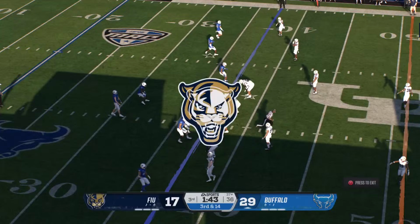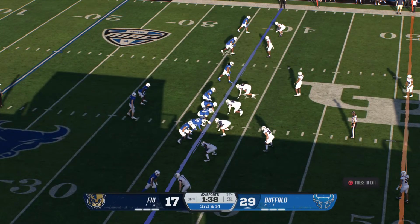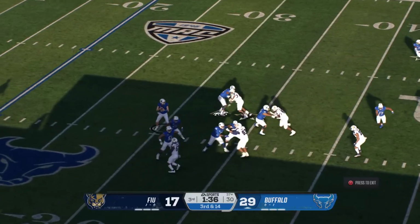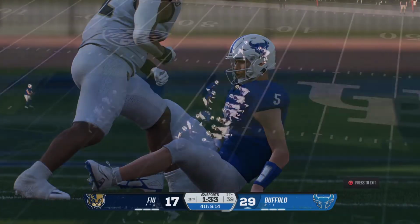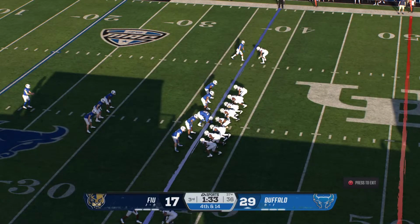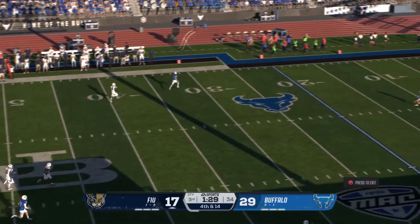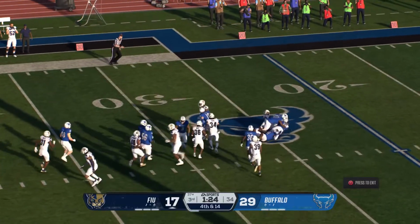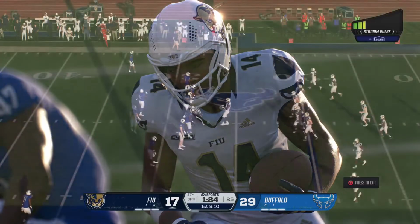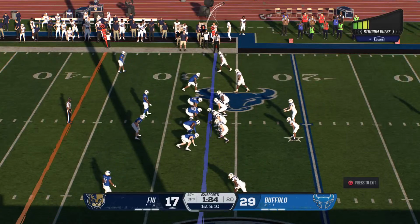Now a lot of work to do to move the chains, keep this drive alive after that earlier sack. On 3rd and long, a check down would be the last resort. And that's incomplete. A defender all over him. Knocked the ball to the ground. 4th down coming up. And the Bulls will punt it away on 4th down. Hauls it in and looking upfield. And they'll get him down after the return at the 27-yard line. This drive will start at their own 27-yard line.